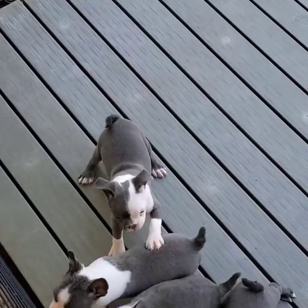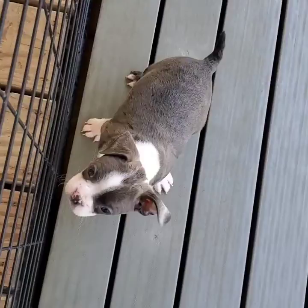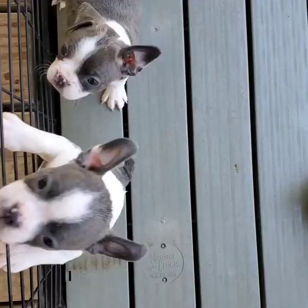This is what blue Boston Terriers look like. It's kind of a dark silver color. And that one, her ear is coming up. She'll probably have one ear up for a few days and then the other one will start coming up as well. And they're just playing. They are about 7 weeks old right now.